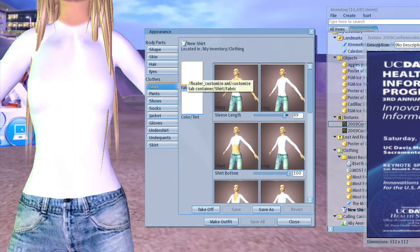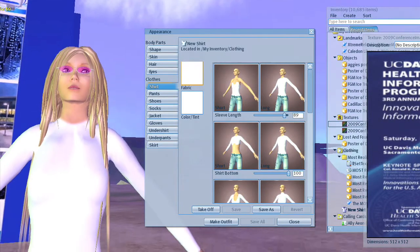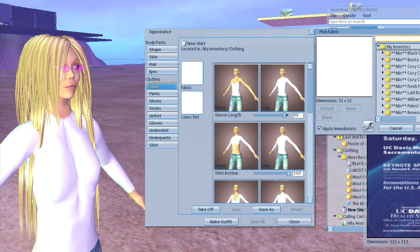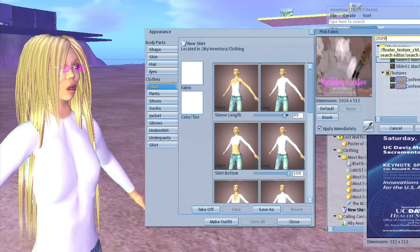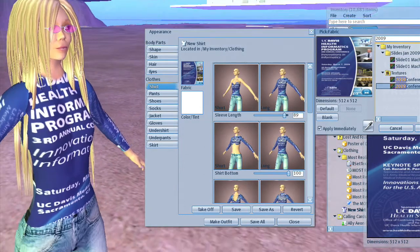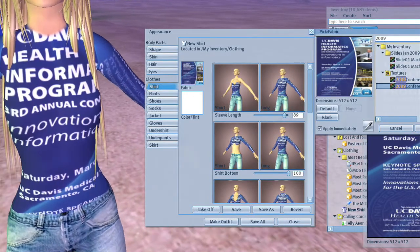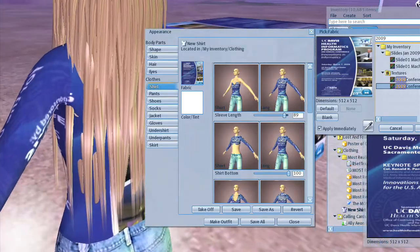And I'm going to go to shirt. And oops, there I am. Okay. Now let's get some fabric on our shirt. What should we pick? 2009 Conference. What do you think? Oh, it's not the best looking shirt, but I like the long sleeves. It's kind of cool.